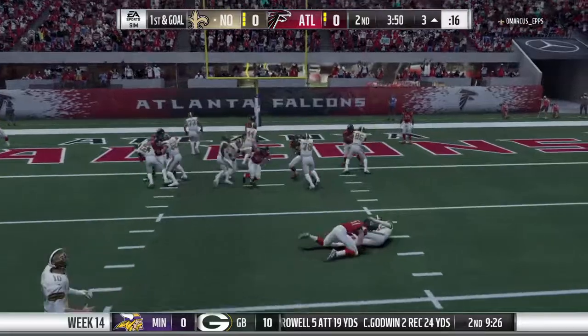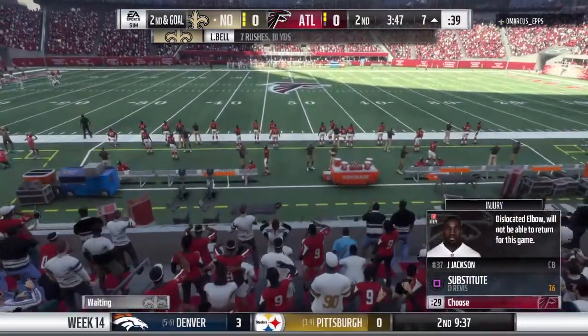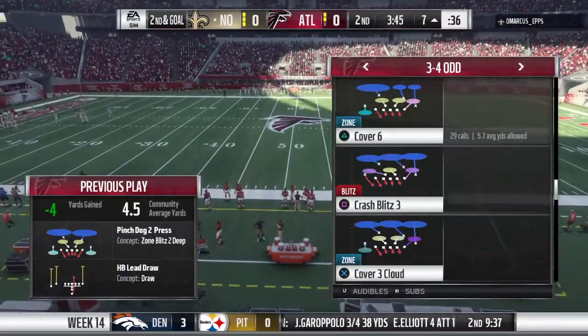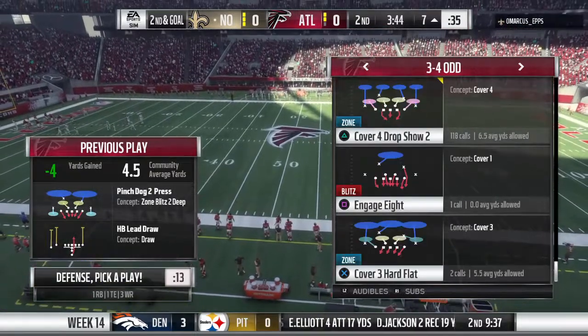They'll try and run it in with Bell. And they see right through that defensively, as he'll be hit and taken down in the backfield. They'll wind up losing 4 yards on the play, and that'll make it 2nd and goal.